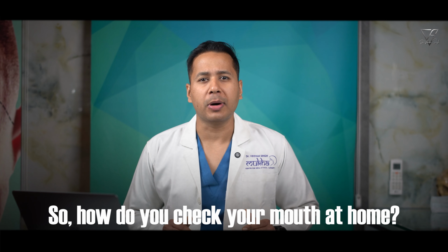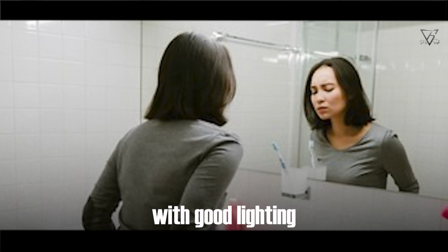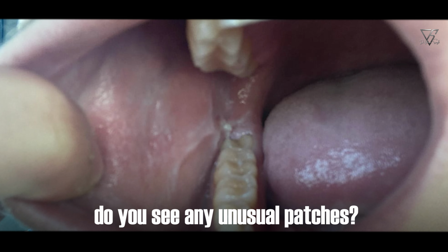So how do you check your mouth at home? It only takes 2 minutes. Stand in front of a mirror with good lighting. Open your mouth wide. Look at the inside of your cheeks. Do you see any unusual patches?